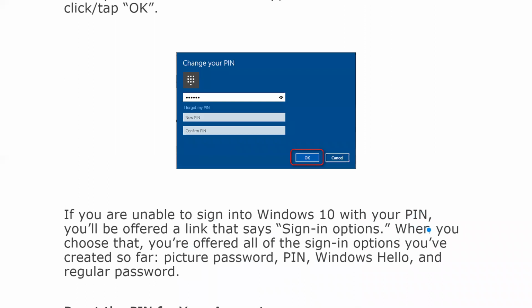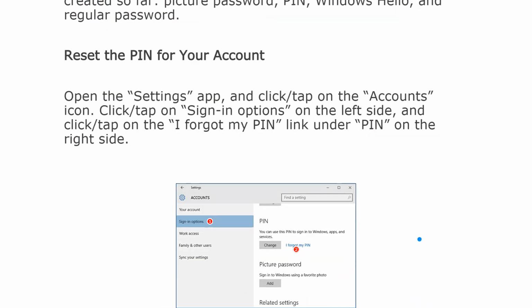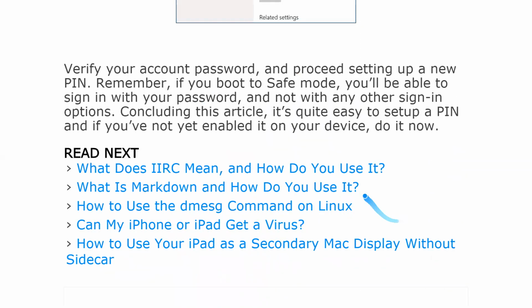If you're unable to sign into Windows with your PIN, you'll be offered a link to sign-in options. When you choose that, you're offered all of the sign-in options you've created so far: the picture, the PIN, Windows Hello, and your regular password. To reset the PIN for your account, open the Settings app, tap Accounts, and you can reset it under I Forgot My PIN. And then you have to verify your account. So that's if you want to add a PIN.